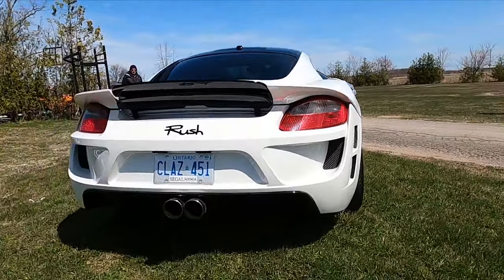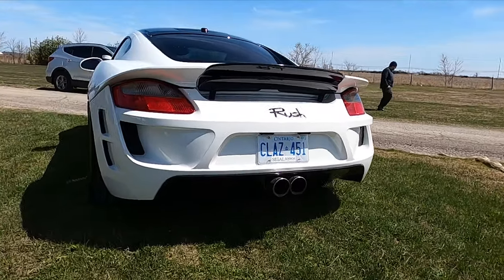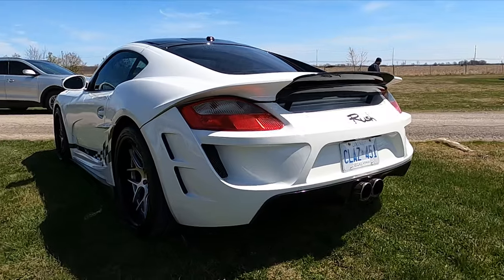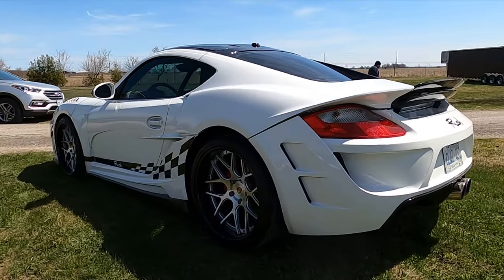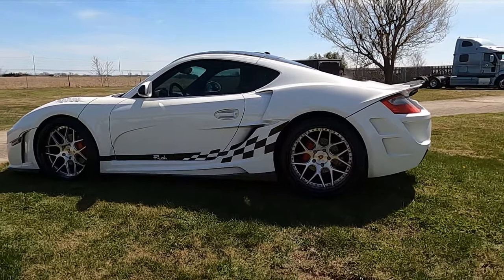Carbon fiber wing and front lip, and crazy body mold of the wide body kit, big 20 inch deep dish rims that sit in there real good. Like, this was done really well. This guy in Montreal knows what he's doing.